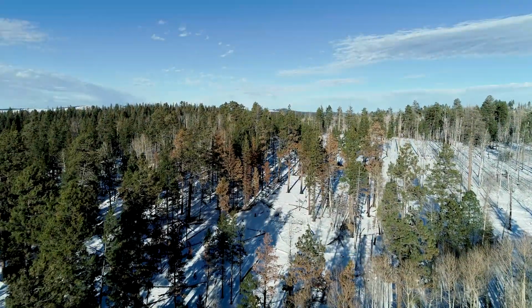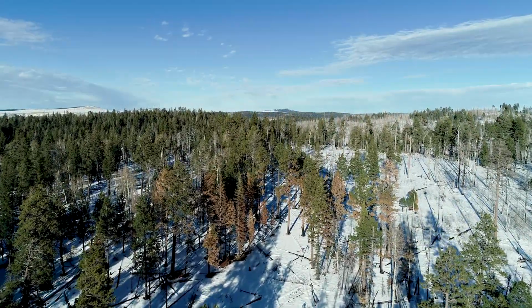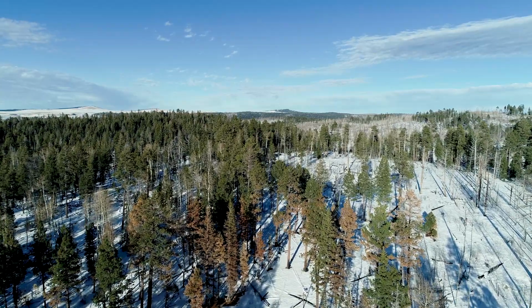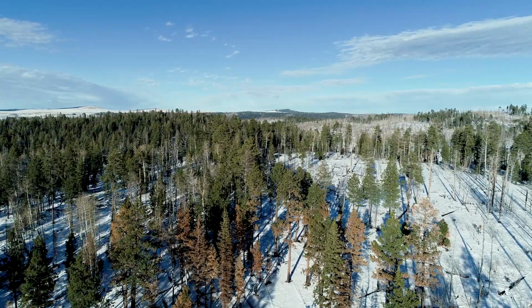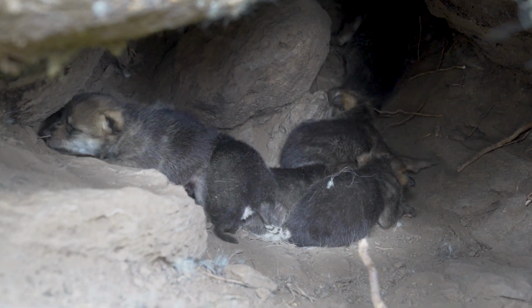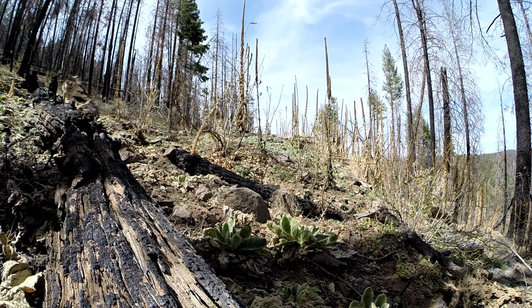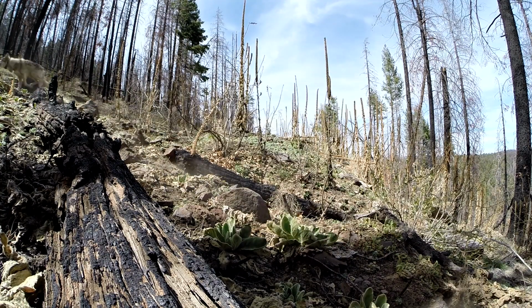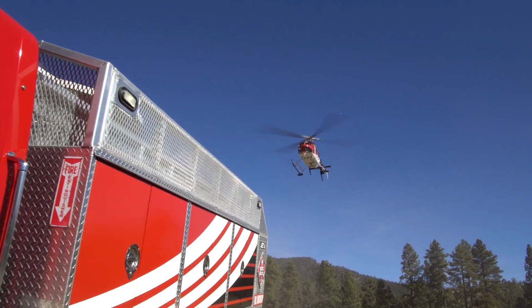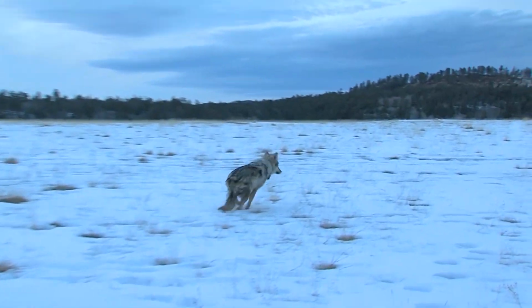The White Mountains are where the endangered Mexican wolf recovery project started back in 1998 with the release of a handful of captive-raised wolves. As of 2018, the Mexican wolf population in Arizona and New Mexico had grown to a minimum of 131 wolves. Each winter, biologists count wolves from the ground and the air, thanks to GPS and radio collars on some of the wolves.